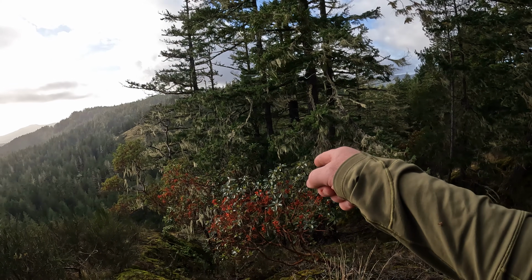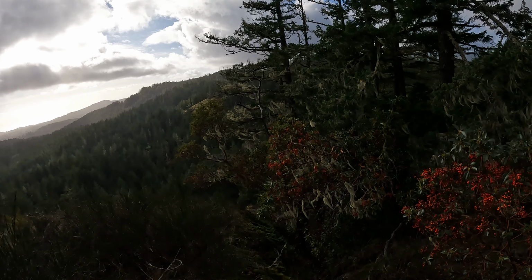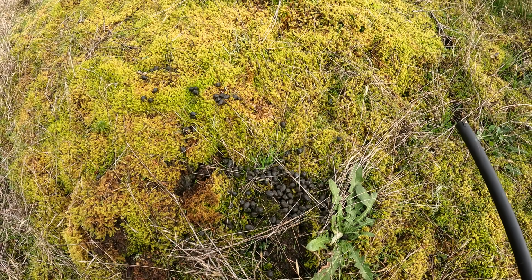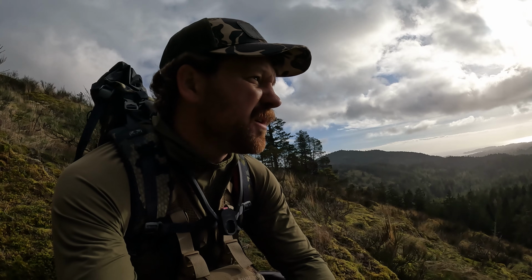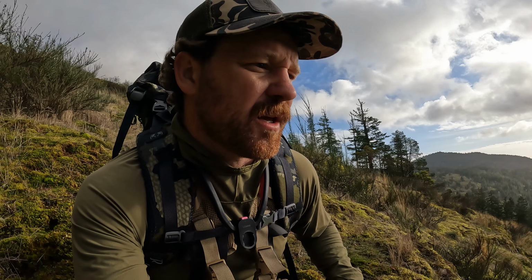I just heard a big crack down there. I don't know if I bumped something or what. That was really weird. I'm just 10 feet from where I heard that sound. Look at this sign here. Those are pretty big. I am seeing a lot of tracks and stuff up here though. Whatever that was, I scared it away. It might have just been something falling because of the wind or whatever, but I'm gonna keep working this bluff.